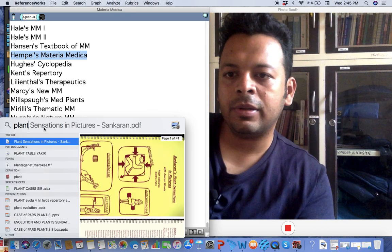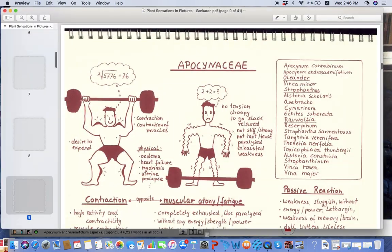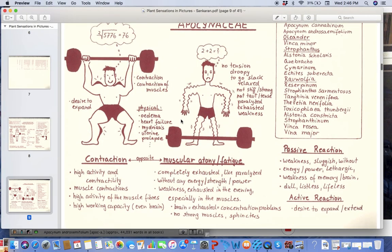And I think this is also important because when you read about the main sensation of this family, which is the Apocynaceae family, and I've spoken about this previously, the main sensation is desire to expand. A lot of high activity, high activity of mind and brain, high working capacity. I can do anything. I want to work harder. I want to do this. And on another side, there's a lot of exhaustion, a lot of feeling of no energy, brain exhaustion.